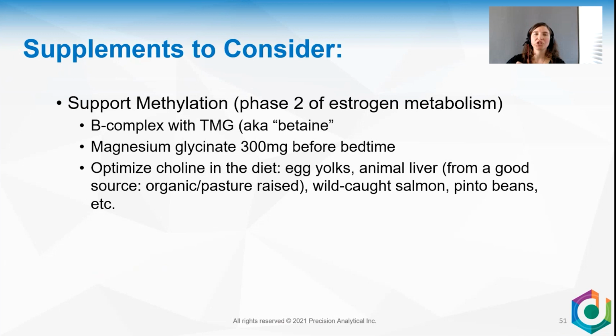And TMG helps to convert homocysteine to methionine. So it kind of does the same thing that the B12 and the folate do, just another way to attack it. I might add on some magnesium. Magnesium is a cofactor for the methylation cycle. And then optimize choline in the diet. Remember, choline converts to trimethylglycine. So I like to optimize the TMG and the choline. And most women, like 94% of women, are not getting enough choline in their diet because the major sources are egg yolks and animal liver. And I don't think I know anyone who eats animal liver on a weekly basis.